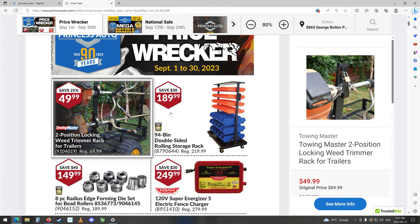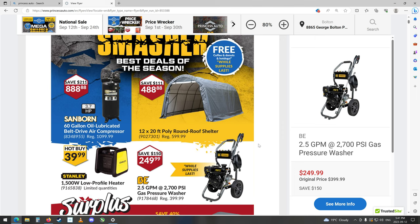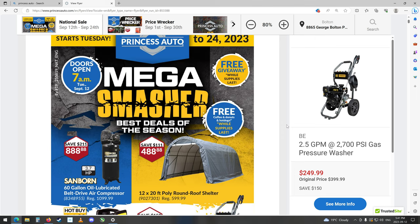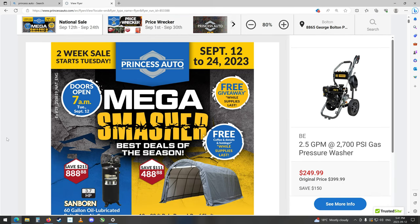No, that's not the right one either. National sale, there we go. So, pretty good flyer. My goodness, there was a lot of stuff in that. That was a good flyer. I didn't really see anything I needed, so I don't think I'll be going for anything else.